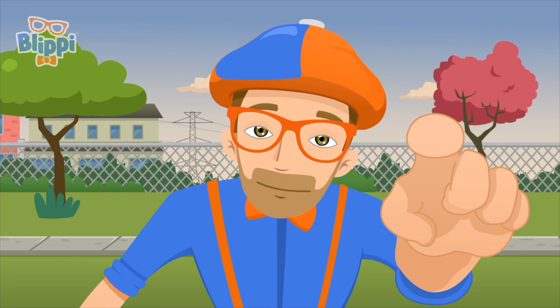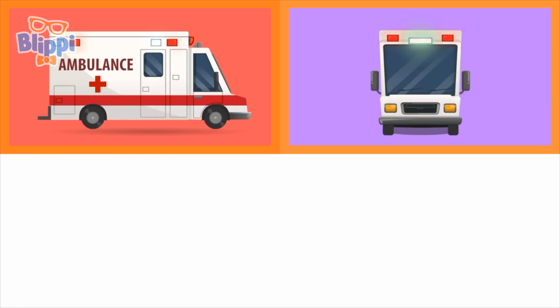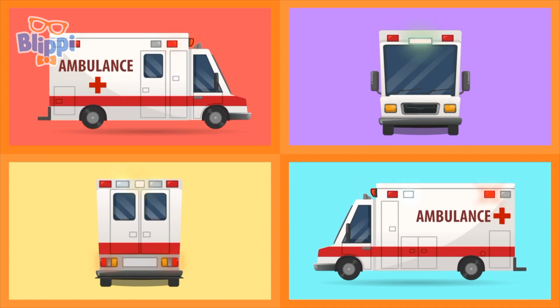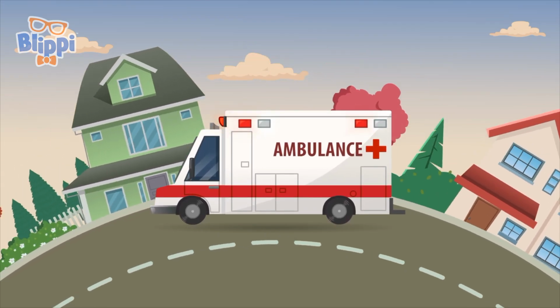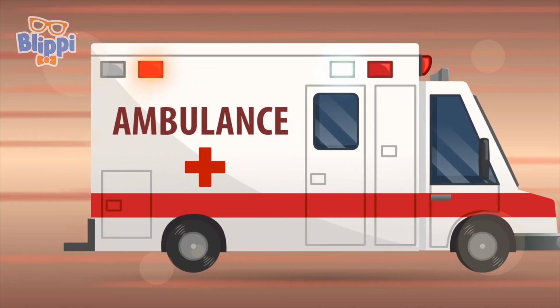Whoa, what is that? That looks like a hospital on wheels. It's an ambulance. It's a little hospital on wheels.